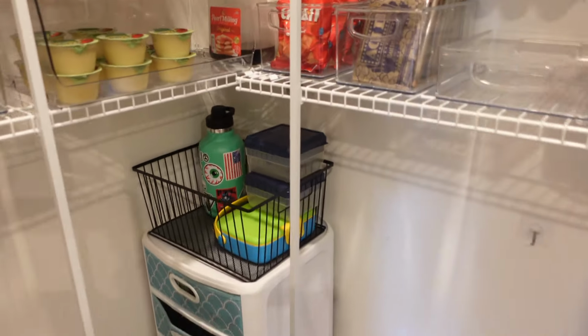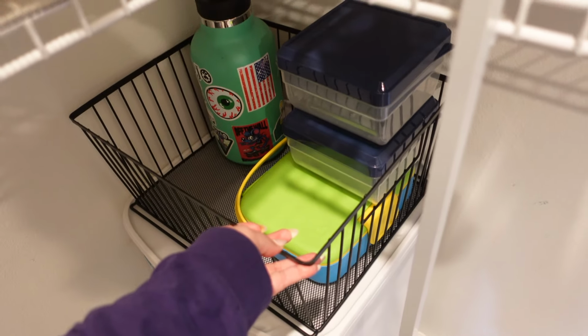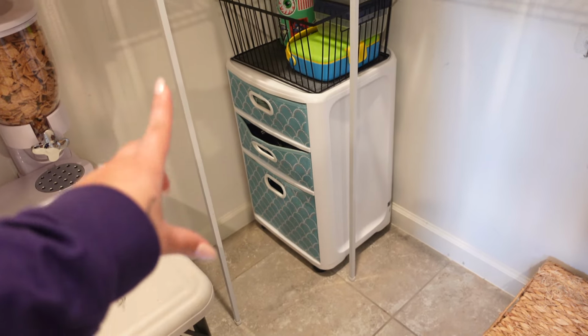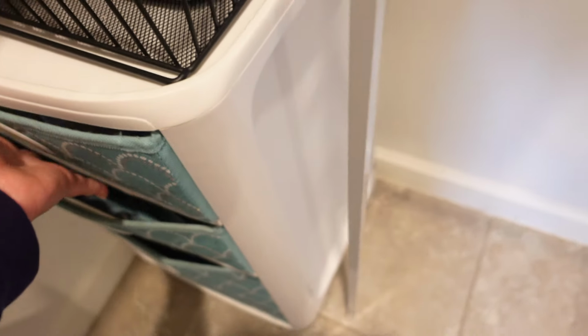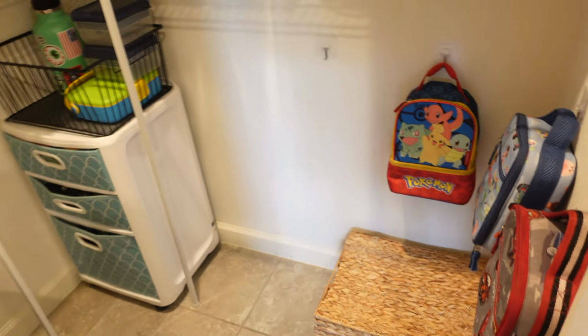And then I added this little basket. This little basket was actually from the boys' bathroom, underneath the sink. I ended up using it here. And then here's all the stuff for the boys, like their little thermoses and little lunch things. Sometimes I do send them with lunch, and then all drinks and stuff there.